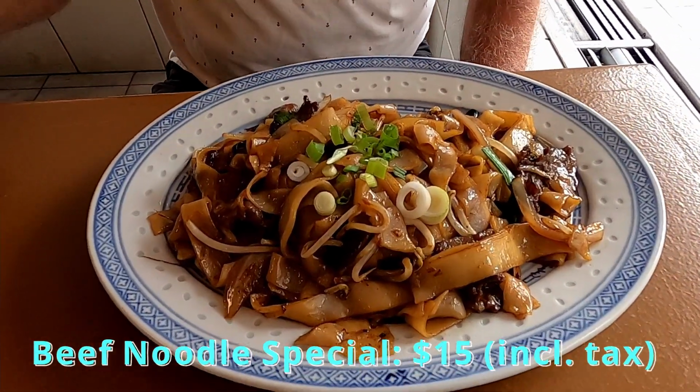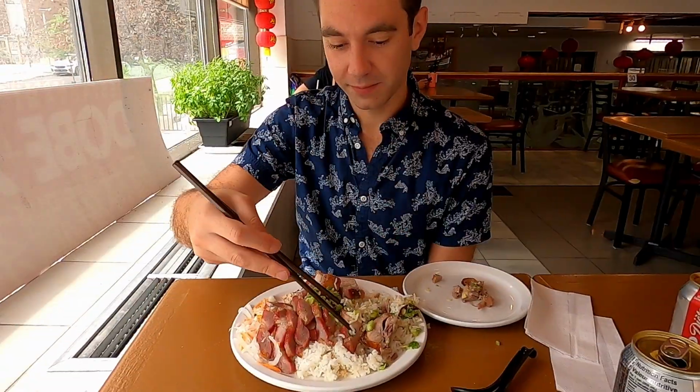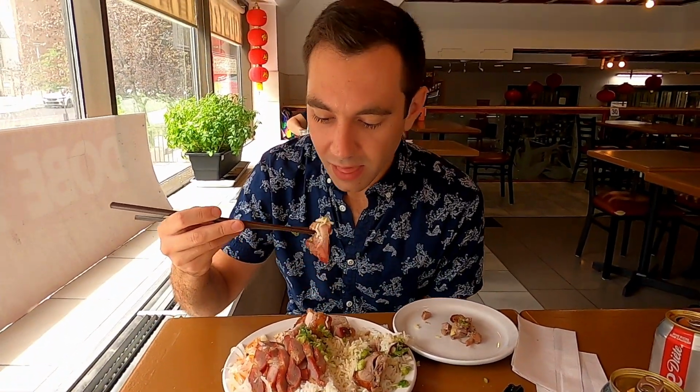And I got the lunch beef noodle special, which came on this large plate. The beef noodle dish tasted great, as did the 3-meat special. Overall, we really enjoyed our meal at Dobe and Andy's.